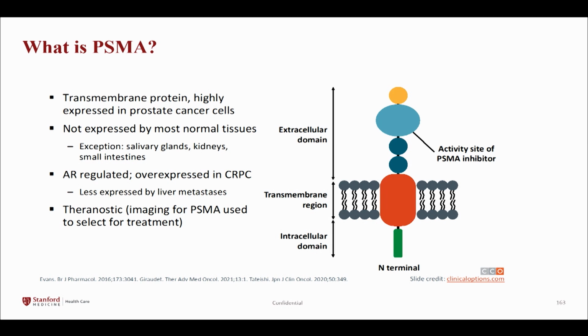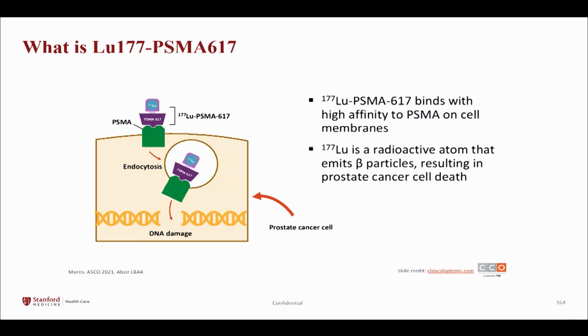You can see here this cell protein that lutetium-177 PSMA-617 uses. It binds with high affinity to that protein on the cell membrane, and then Lu-177, which is a radioactive atom, emits beta particles that result in prostate cell death.